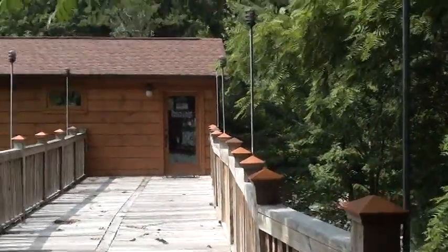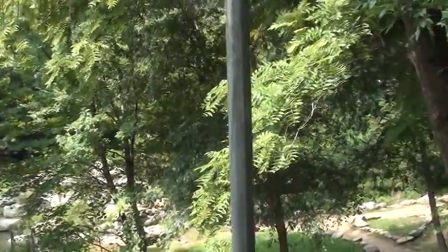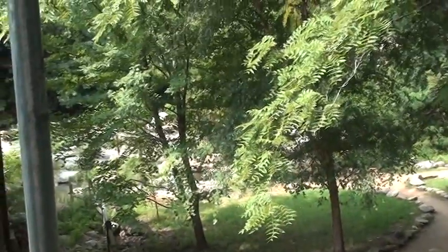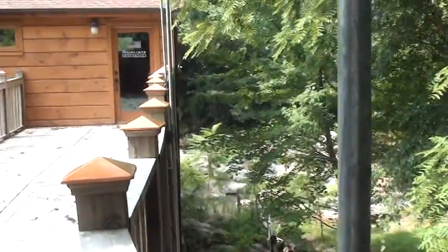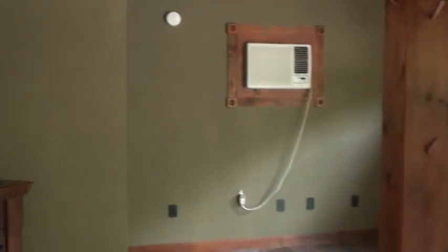All right, this is walking back to the upper level back unit. You'll notice the walkway down to the river. All right, walking on back to the unit. All right, this is the office, if I can get a little light going on here.